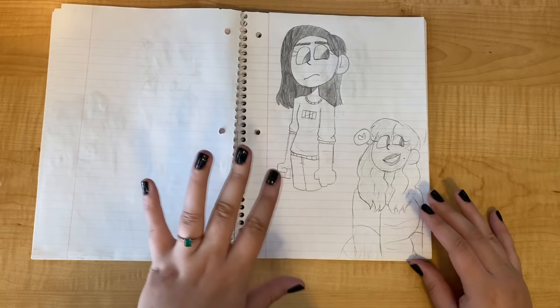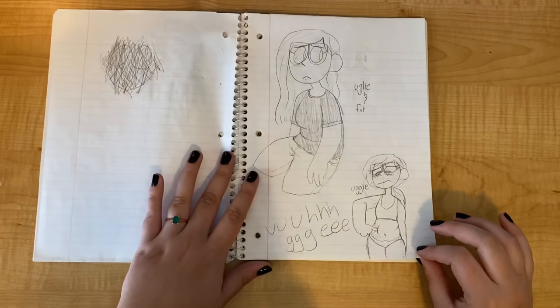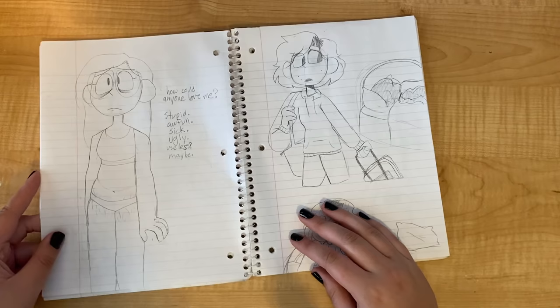This is Danny and whoever her girlfriend's name is. Aww, being insecure. Shut up. How could anyone love me? Girl, the last page, you literally said you were gonna be a wife one day.